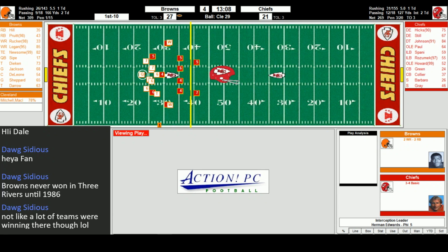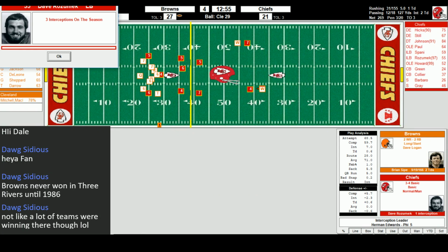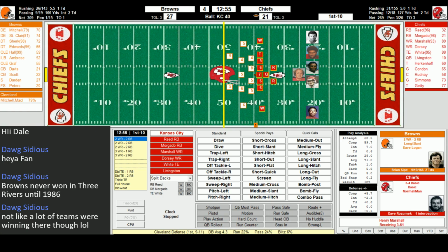Long slant to Logan is the call. Sipe is pressured. He throws. Collier deflects and Rosenbeck intercepts it. And the Cardiac Kids of 1980 are having a handful with the Cardiac Kids of 78.